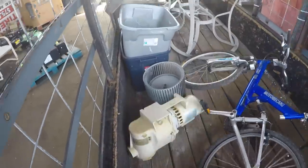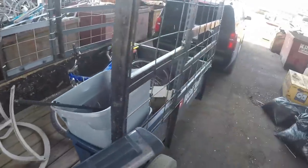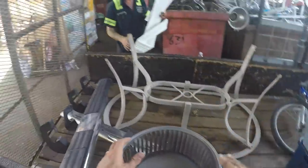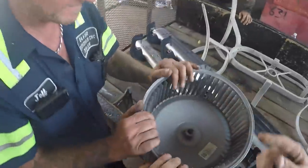Bring this back. I did. I took it out of the big thing. No, just the motor. Yeah. Come on. It's a new bucket. But it's a new bucket. I can't get this off. You got bigger muscles than me? I can't get that off.